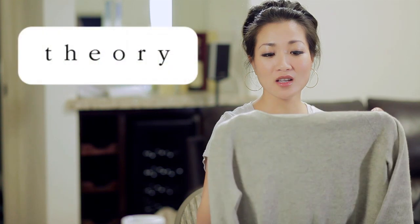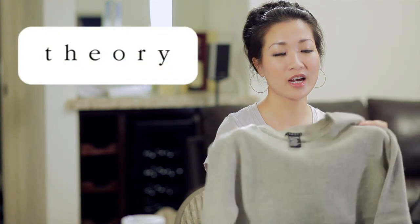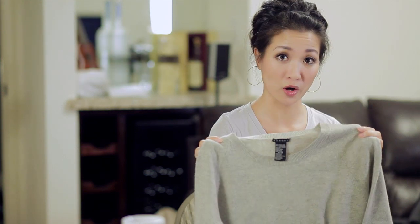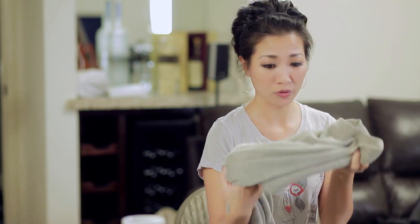So I got this sweater. It's a blend of cashmere and silk, and usually it retails around $250, and I got it on eBay for $40. This is the kind of deal that I look for, and I use this all the time.